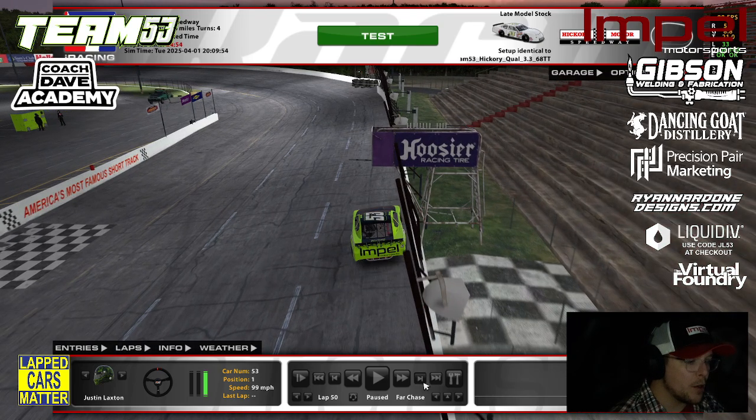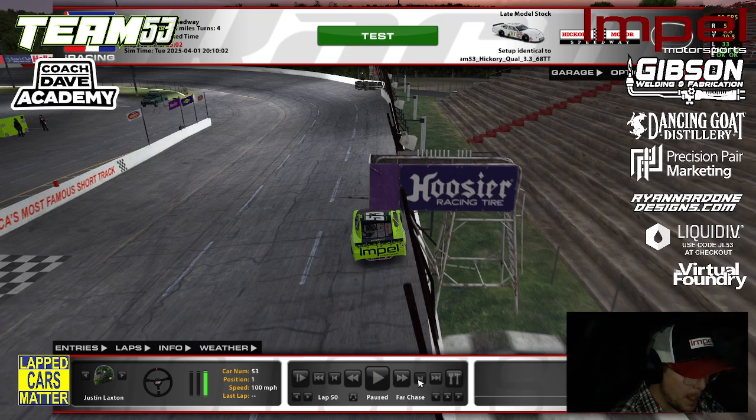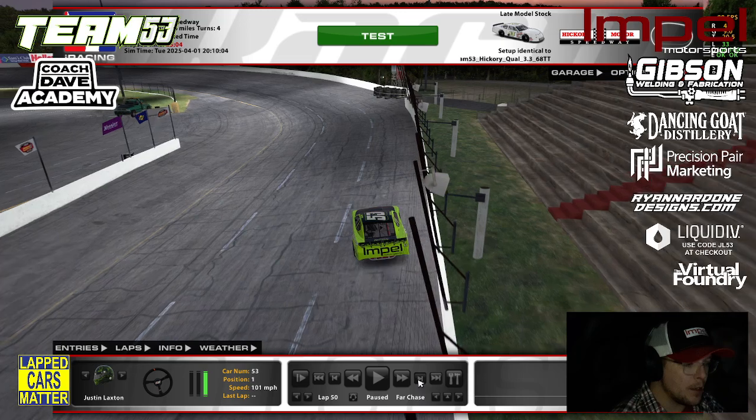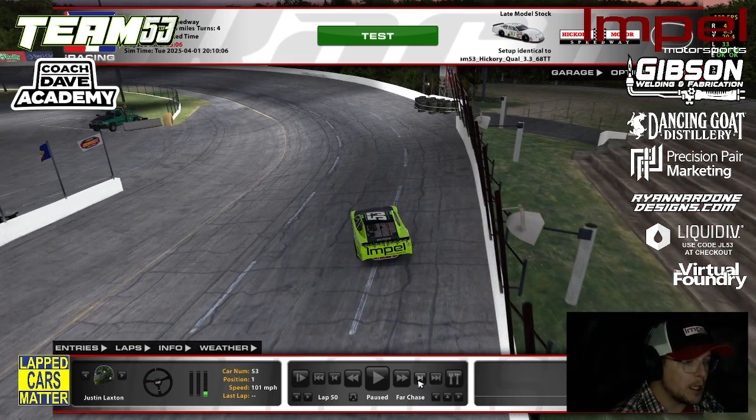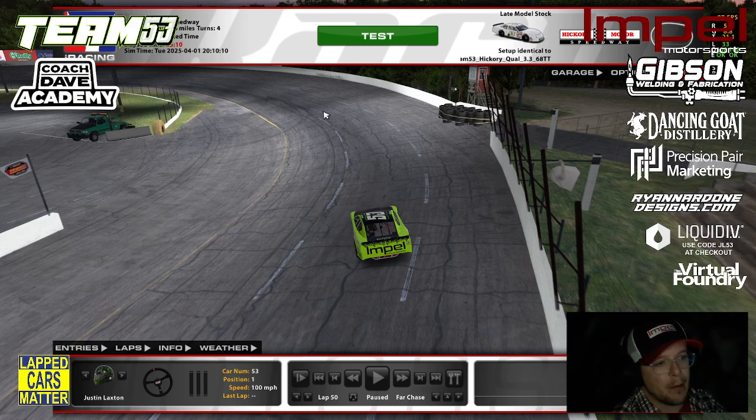You can see here, right about the time we're going past the victory lane and where it says America's most famous short track on the track, we're going to start to turn in. So we see our turn in here, get a really hard turn in, lift, and then we're going to bring the car down, and I always try to set my right side tires right on these dash marks and then loop it down.